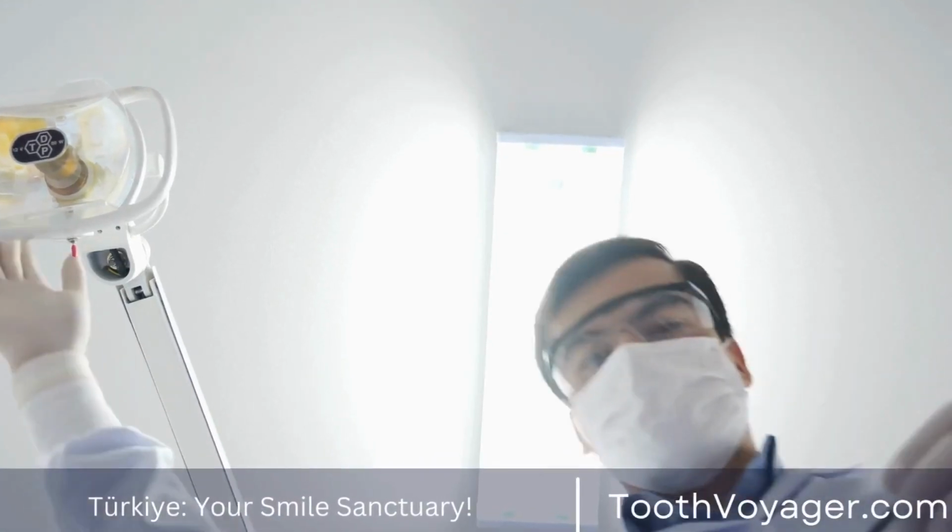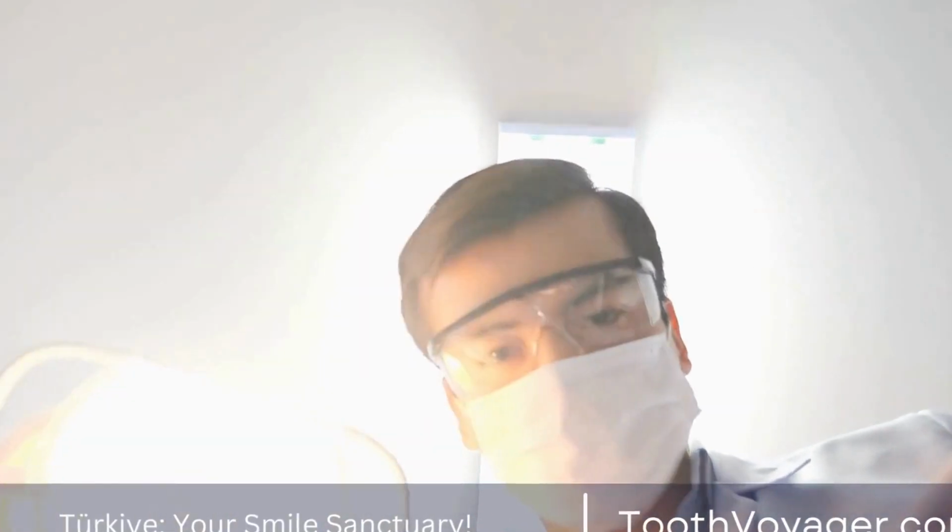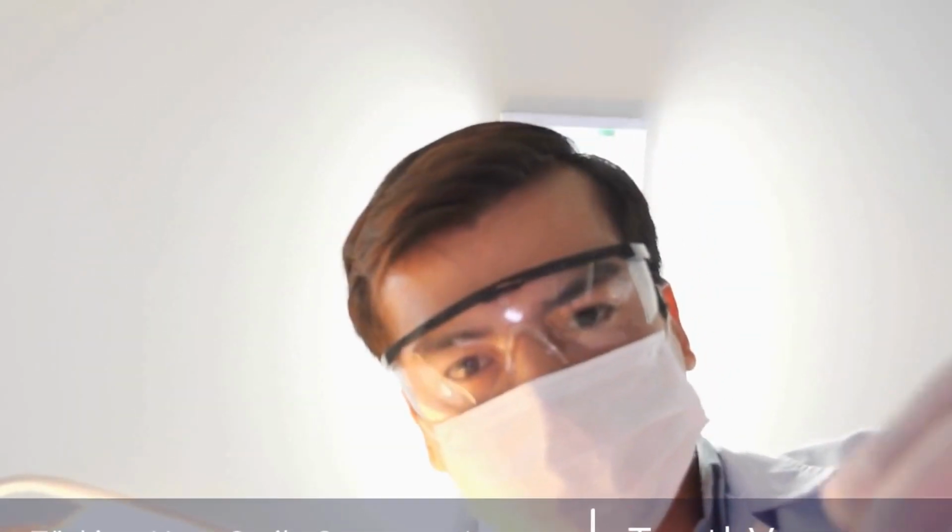The choice of bone grafting material will depend on the specific needs of the patient, as well as the extent of bone loss in the jaw.